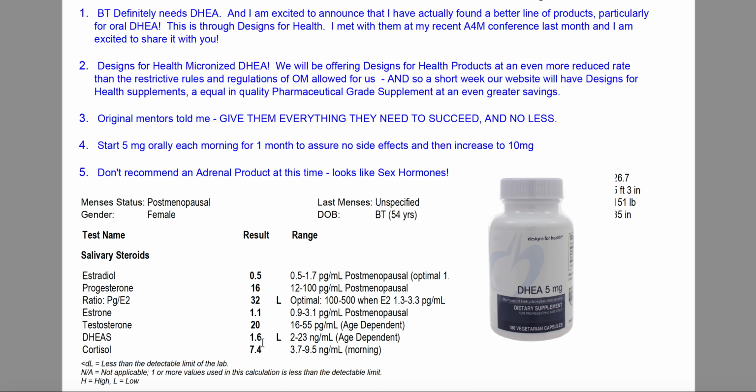Now, if you want to, it won't hurt you. You could use adrenal adaptogens like ashwagandha, but I think basically this is going to be what you need. And the DHEA that we know you need because it's so low, the DHEA is also going to support those adrenal glands.